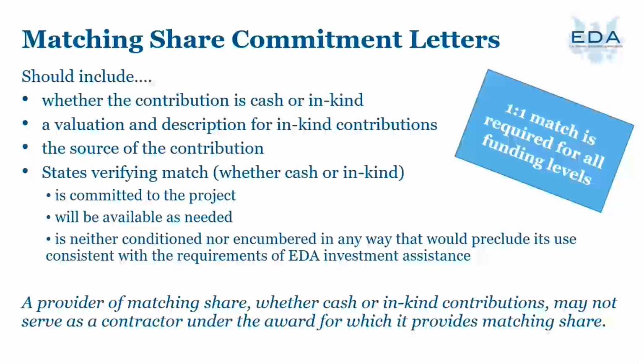And the letter should state that they verify that the match, again, whether cash or in kind, is committed to the project, will be available as needed for the project, and is neither conditioned nor encumbered so that it can't be used. So we are looking for those 3 statements in the letter as well to confirm that this is a legitimate source of matching share.